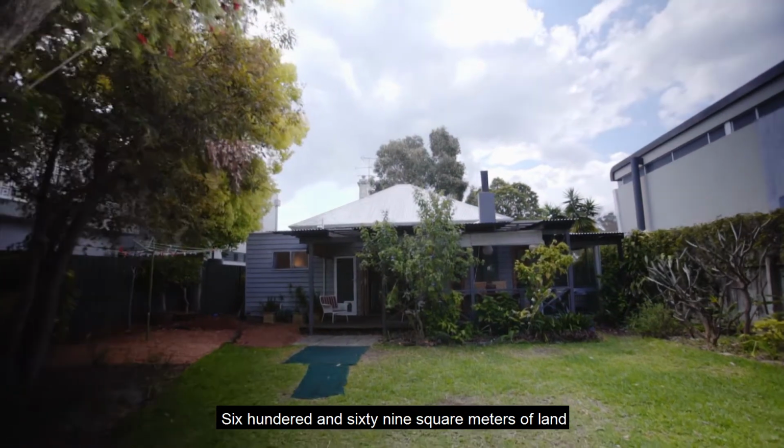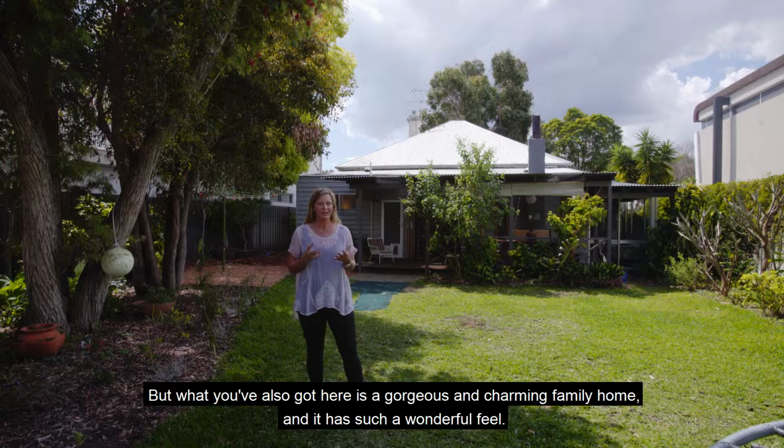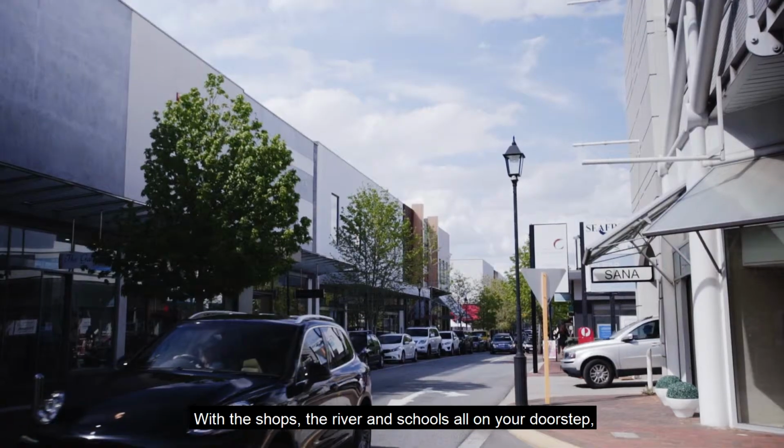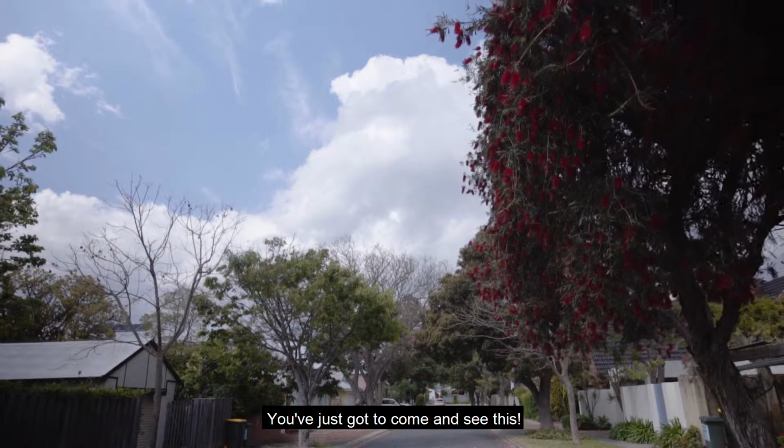669 square metres of land, and in Claremont's river precinct, it doesn't get much better than Pennell Road. But what you've also got here is a gorgeous and charming family home, and it has such a wonderful feel. With the shops, the river and schools all on your doorstep, you've just got to come and see this.